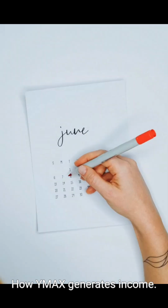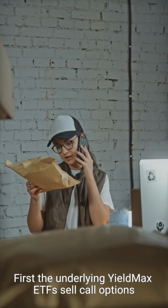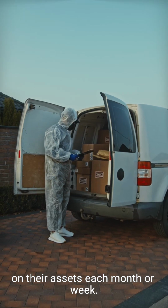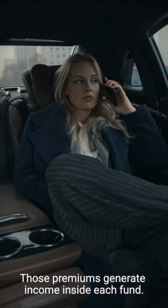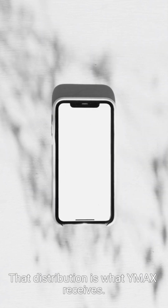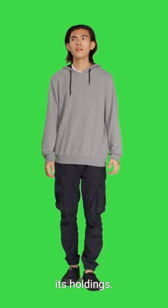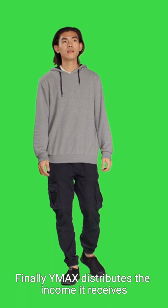How YMAX generates income. The process is layered. First, the underlying YieldMax ETFs sell call options on their assets each month or week. Those premiums generate income inside each fund. Those funds pay a monthly distribution to their shareholders. That distribution is what YMAX receives. Then YMAX collects all those incomes evenly across its holdings. Finally, YMAX distributes the income it receives on a weekly basis to investors.